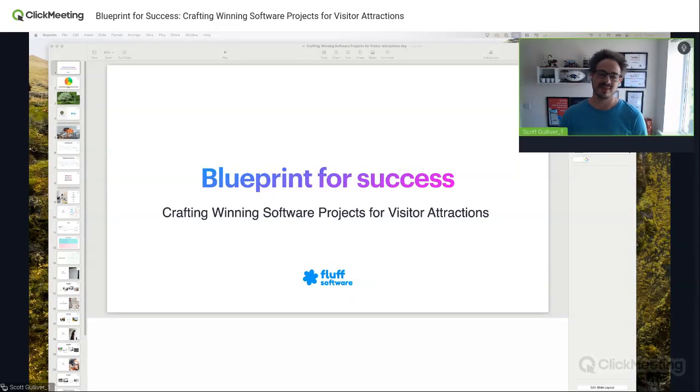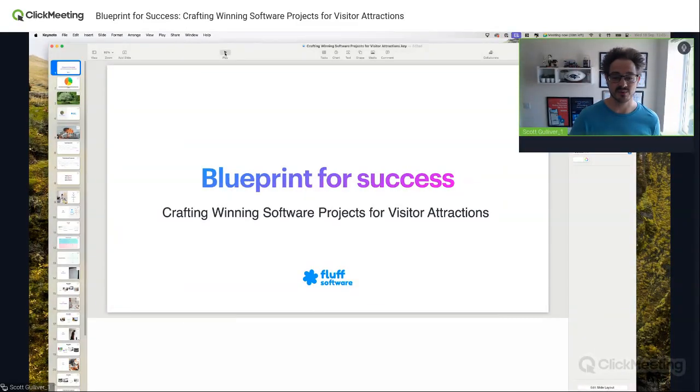To help learn some things around how to successfully run your next project within the visitor attraction industry. So, just to set the scene, what we're going to be talking about today is all about how to set up for success with software.